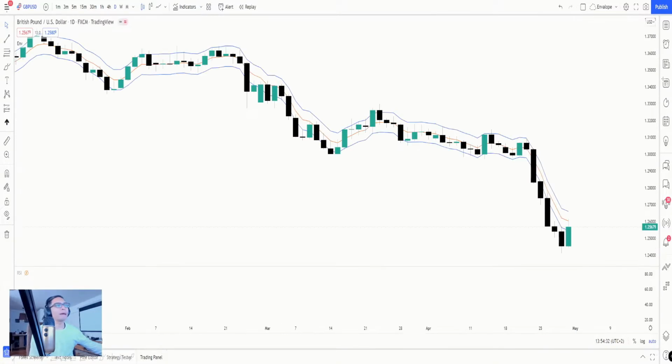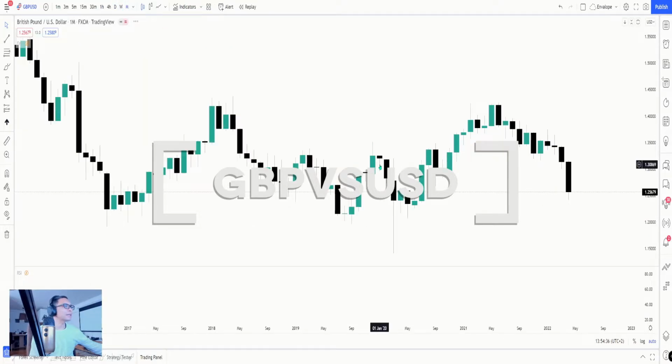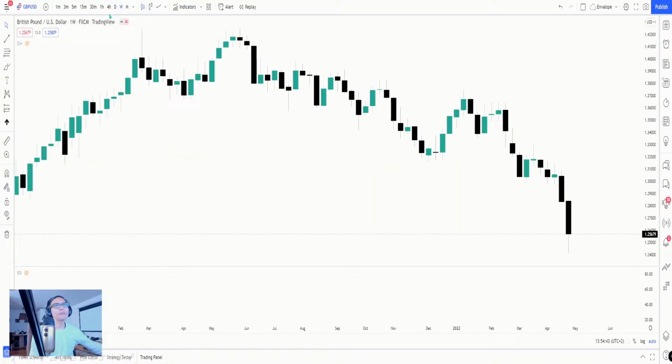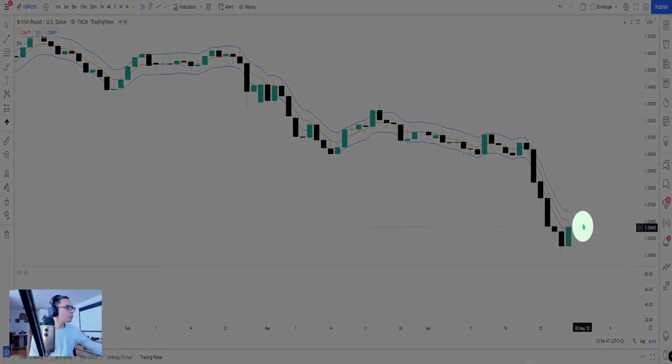Then on the pound, we have the same story. We don't have those nice levels that we have here on the monthly, or on the weekly. So we are just looking at the daily levels, and again what we're going to see here is prices at the level, or we're going to look at prices having an extension beyond the mean. So prices are at the levels right now.